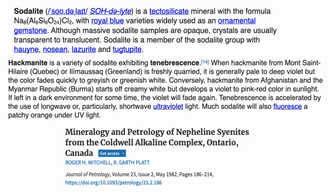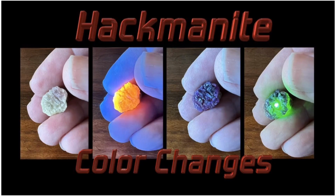And hackmanite has a special quality called tenebrescence. So fluorescence happens when electrons are moved around and they begin cascading and emitting photons, which is triggered by the ultraviolet light. But hackmanite is a variety in which the color changes at various times in illumination. So here are the stages where you start out with a mineral that looks white in color. You turn off the room lights and turn on your black light, and it looks yellow to orange. And then you turn off the black light, still in the dark.